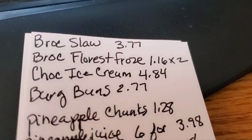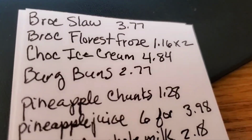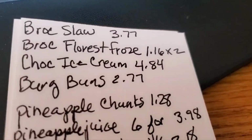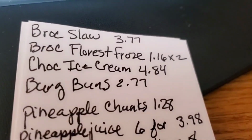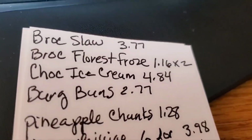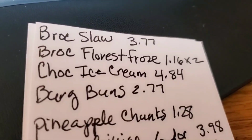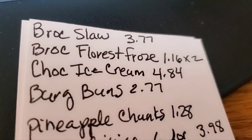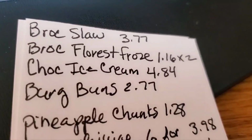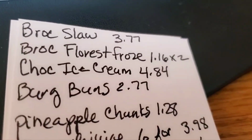That big bag of broccoli slaw that I'm going to make a yummy salad out of, I won't go into it. It's good. $3.77. I figure most of you have had that broccoli salad before, and if you like it, you like it. When I was a kid, I wouldn't have dared because it's got the tang of vinegar in it. Not regular vinegar, apple cider vinegar. I don't believe we ever had apple cider vinegar when I was a kid. Just regular vinegar. I could be wrong.